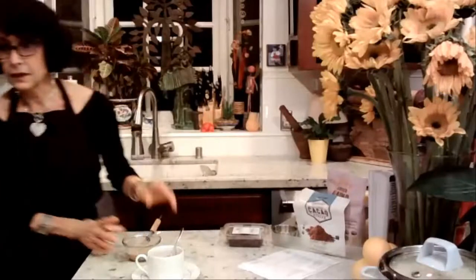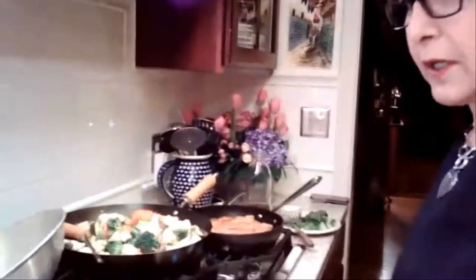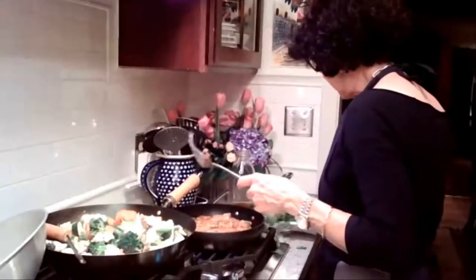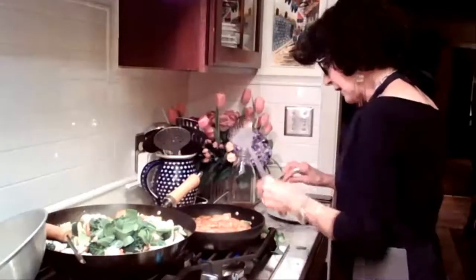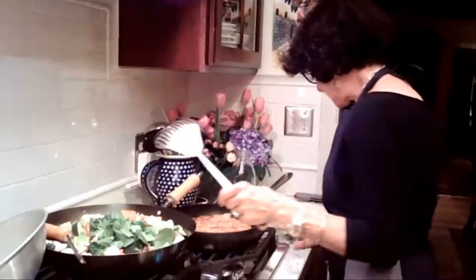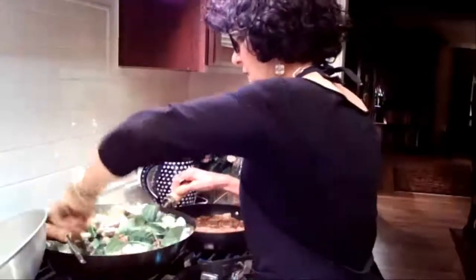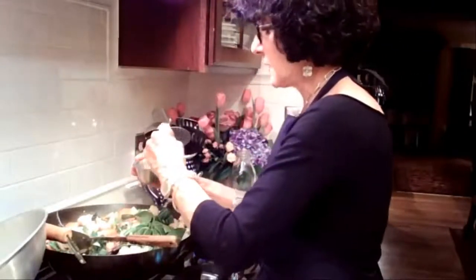I'm going to take the cover off of my... There. Okay. I'm going to bring you around because I'm getting worried. I don't want this to overcook. And I'm going to add the very last bit of greens. Sometimes I move too fast. Lots of times I move too fast. And I'm going to add to that the cornstarch, which I've already mixed with water.